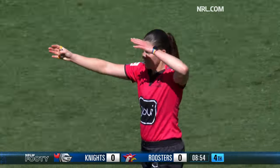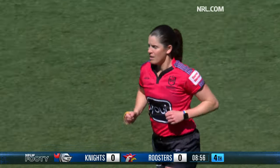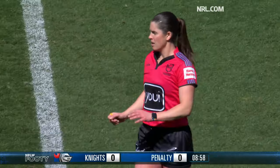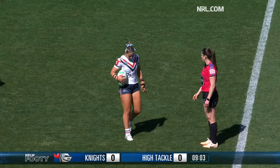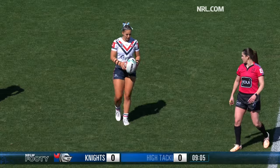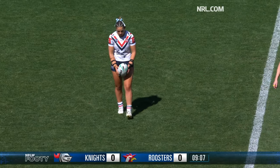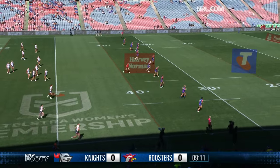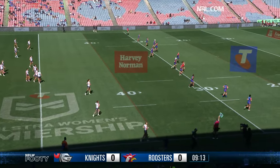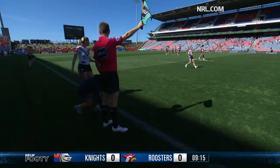Although this penalty to the Roosters will help their cause. It was Caitlin Johnston, salty, who came in to try and dominate that contact. Crept up high on Hilmawana. Well, the Knights did well, notwithstanding the early onslaught from the Roosters. Now they're going to be on the back foot again.